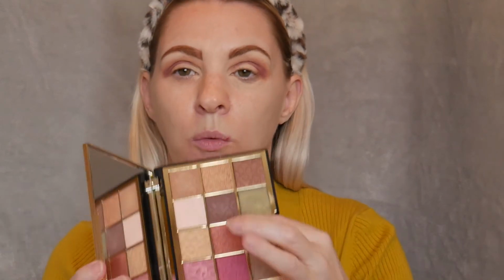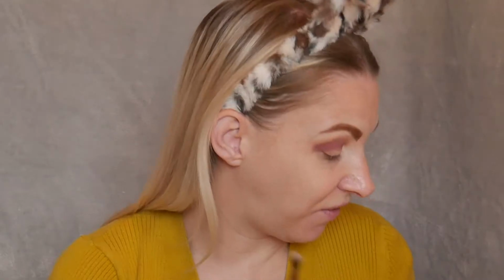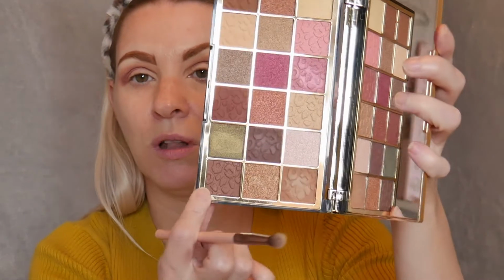I'm gonna go with this brown here. I mean, we've still got all of these gorgeous pinks and purples here. There's a lot more shimmers than there is mattes, which is a downside to me. So for mattes there is 5 mattes and 13 shimmers. Now I'm more of a matte girl. I only really use 1 shimmer on my lid, so that is a bit of a downside to me. Some of them are glitters, some of them are shimmers. Like this does look like it would be matte, but it's not. It has got shimmer to it.